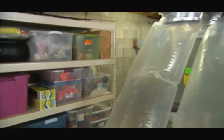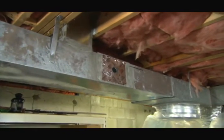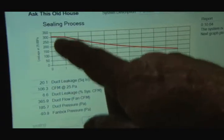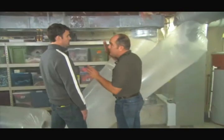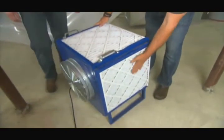Right now, the airborne sealant is flowing through the pressurized ductwork, and it's squeezing out just where there's an opening in the ductwork. As it flows through those little cracks, it catches on the crack and actually coagulates to seal any duct leakage. All right, so we've been running for about 10 minutes, and we've gone from 300 CFM of leakage down to 100 already, and we're not done yet. Pretty cool. Now, any of the sealant that happens to leak into the living space can be captured from this scrubber fan onto the filters.